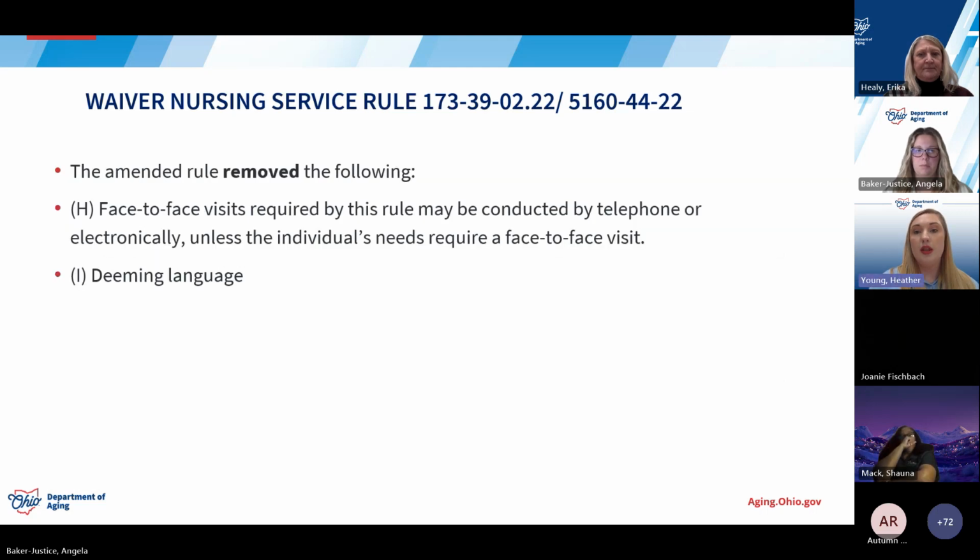Okay, so what things were removed? So H was removed, which is the face-to-face visits required by this rule may be conducted by telephone or electronically. So a rule now specifies how this one needs to be done. And then of course, the deeming language.